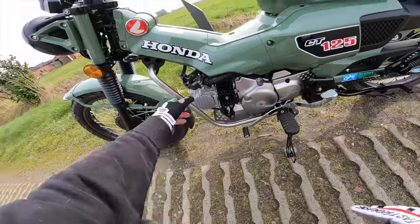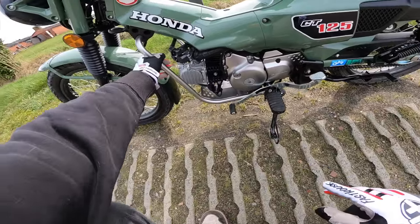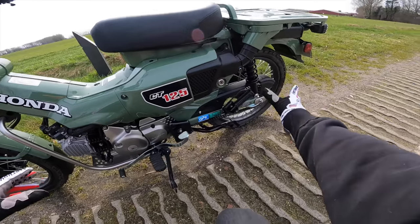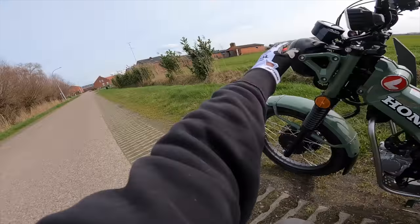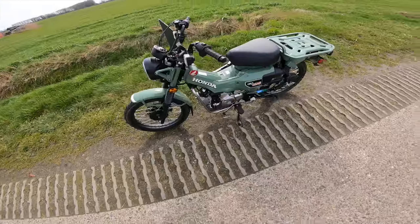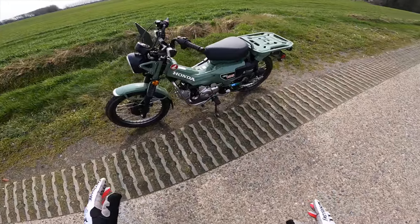So yeah, we got some crash protection over here. Now, this is not really the biggest. I got some bigger crash protections ready for that. I got some bags, got a fuel can over there. I got protection for the light in the front, got protection for the light in the back. Got a ton of protection to take this thing off-road really badly.